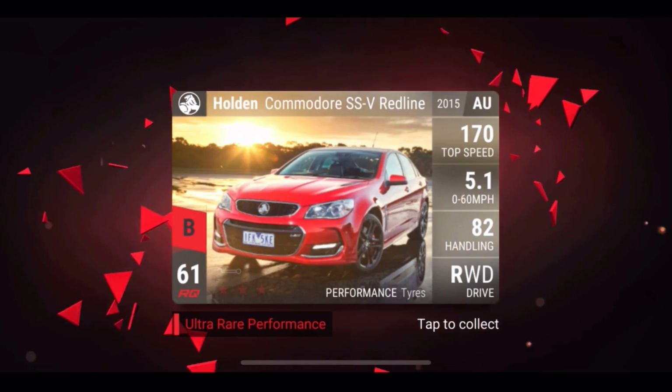4.391, I'd say, maxed out at 233. That would be my guess, but 170 miles per hour top speed, 4.391. That is, or 4.2 actually. Let's go with 4.2. Yeah, 4.2 sounds a bit more correct. 4.2, 0 to 60, 91 handling, maxed out at 233.